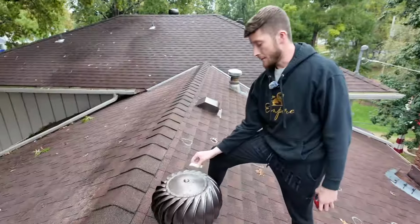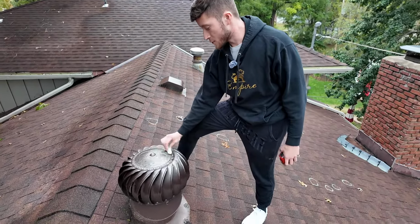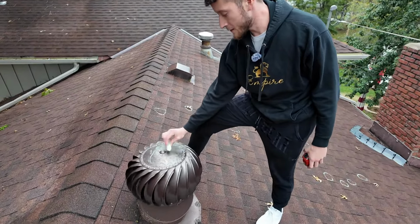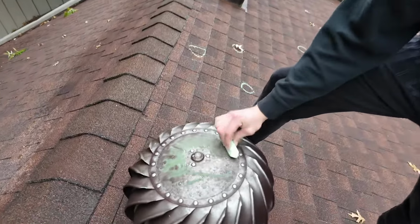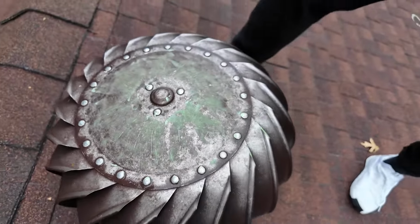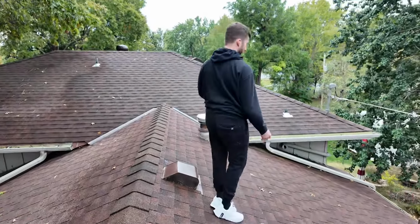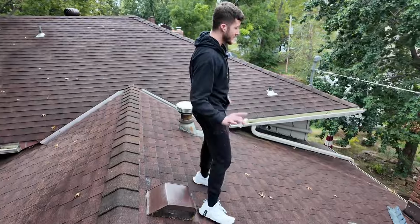Now, we also chalk up the soft metals, but we're not gonna be able to show you guys that because, of course, it is a little bit rainy today. But the soft metals tell the story, and they're what we call collateral damage, that there has been hail on the roof in the past. Same with the vents, same with that. Again, having these two types of vents is hilarious for me.